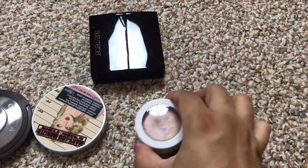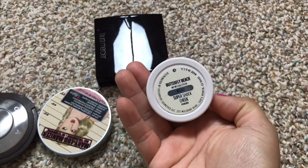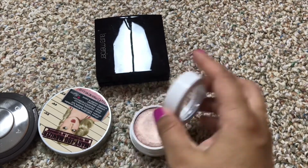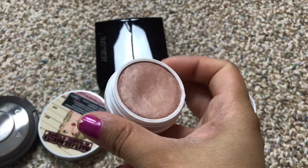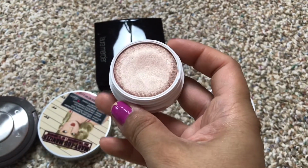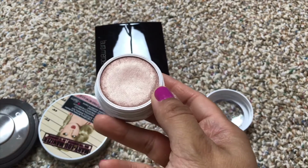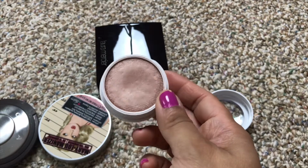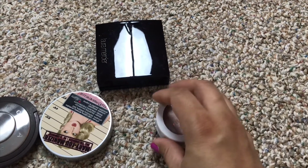Then the other one I have in here is ColourPop's Butterfly Beach. And I also need to work on this one just because these expire really easily. So I want to make some use out of this. I haven't worn this one that much and it's beautiful. So I need to start working on this one as well.